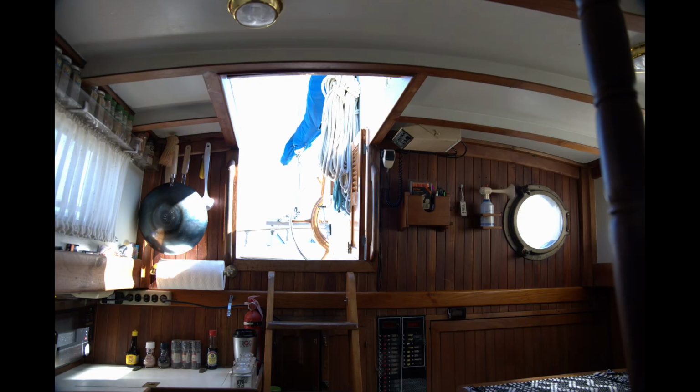This is the main companionway, or the main entrance into my boat, and you go down a ladder to get in. So that's entering the boat from the cockpit, and it enters into the galley and the dinette area. On the left side of the photograph, you can see the galley, and on the right side is the dinette, and it seats 4 people. You can sit and eat there.